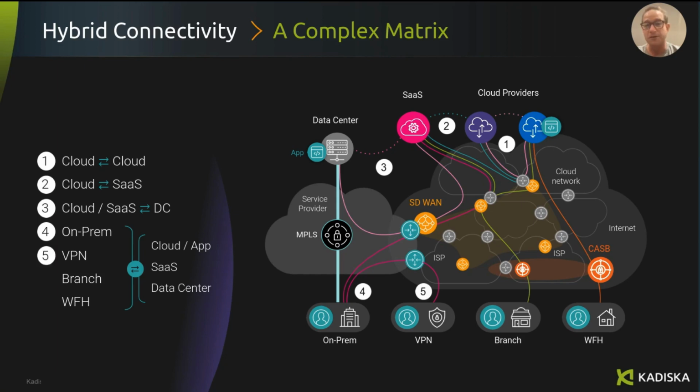The people from the branch will use the SD WAN for that, and the people working from home will connect either through VPN, direct, or through CASBs to a set of internal and SaaS applications. So you understand that with hybrid connectivity, it's the complexity of the overall system that is exploding.